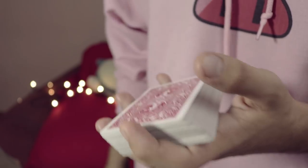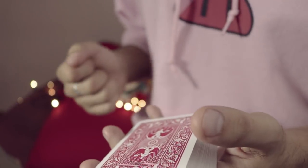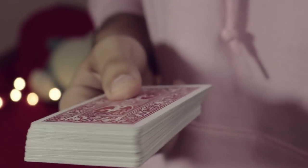So let's say they name the number 6. You go, okay, that's great. Of course, 10 minus 6 is what? You're so good. It's 4. You guys are so smart.